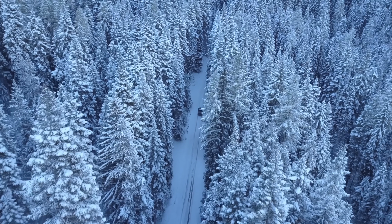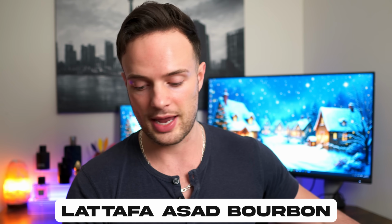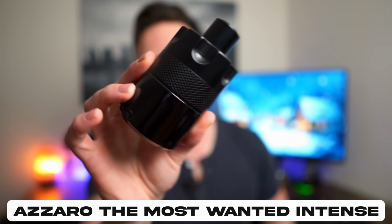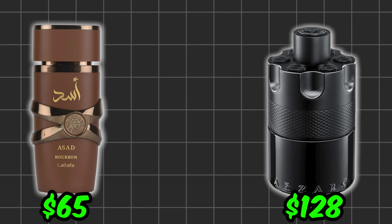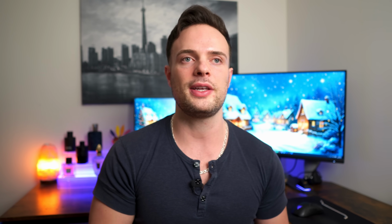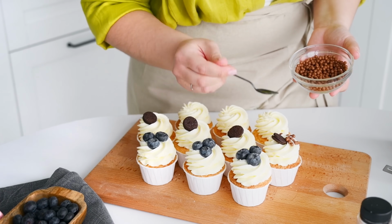Winter and fall fragrance, I would honestly go with the new Lattafa Asad Bourbon. Well, it's basically, in my opinion, a clone of Azzaro the Most Wanted Intense. This is known as an absolute banger, and this is 1/3 of the price, or maybe 1/2 to 1/3 of the price. But this honestly encapsulates parts of wintertime. You get warm spices and a vanillic edge, but you also get a little bit of a brightness that floats through there. It's a bright sweetness that floats through there.